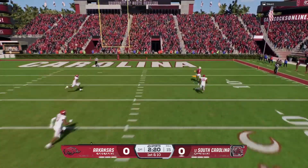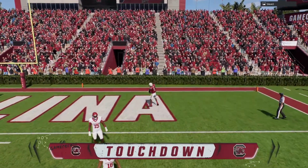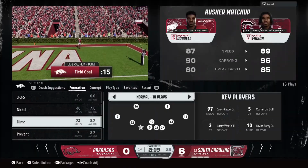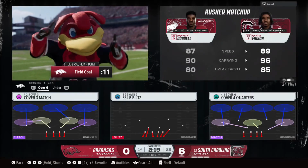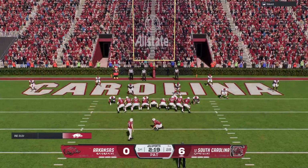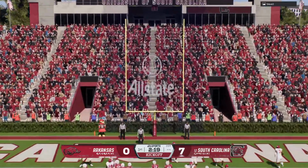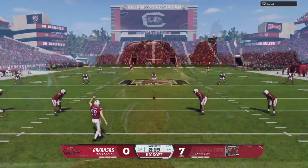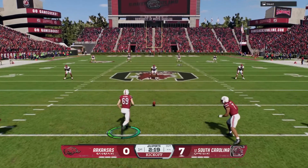Nice big play over the top. He got it, and he slipped for the crowd, and he'll house it. Touchdown, South Carolina. You know, sometimes as a play caller, you just don't have to overthink things. I've got a guy who's faster than your guys, and he's just going to run straight down the field. I'm going to throw it way down the field. He's going to make the catch, and we're going to score a touchdown, and that's pretty much what just happened there. And he tacks on the extra point.